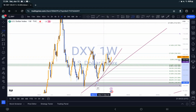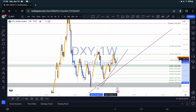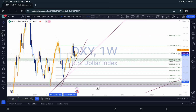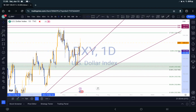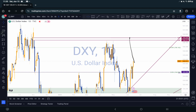Let's see an impulse from point A to point B. So you can see that drive here. Based on this, we can see that we are currently rejecting around the 27% fib level. We push down to retest the zone. We test the zone, predicting some continued push to the upside. So let's go to my daily time frame and see. If you remember, based on my previous analysis, I'm predicting a continued push to the upside to at least fill in the gap.